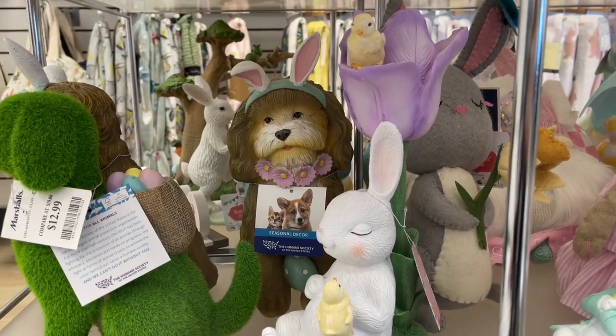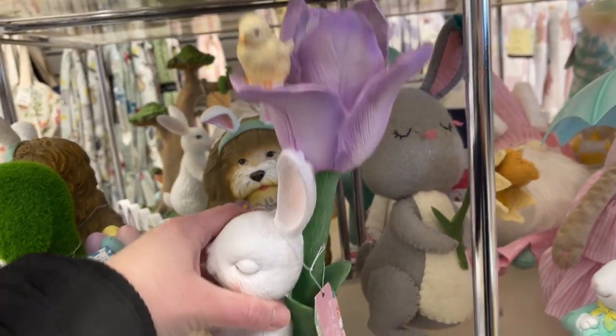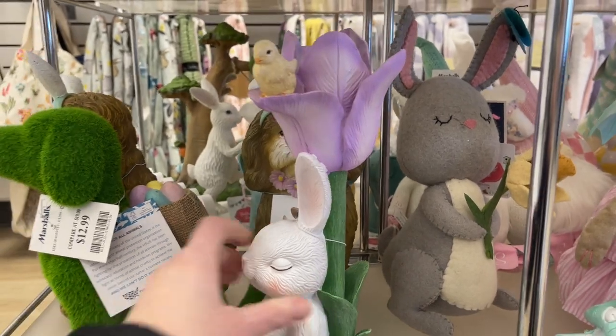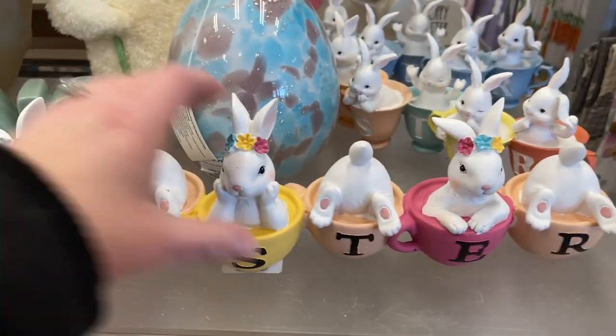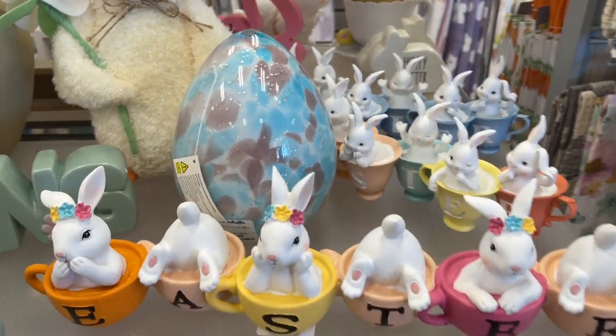I thought that would be really cute outside. And these little figurines, lots of little bunny figurines. This one in particular I thought was adorable with the tulip. A little bunny sleeping under a tulip with a little chick on top. Oh my God, I just think that's so cute. And then the little bunnies in teacups, little bunny butts poking out. Every other bunny, freaking cute.